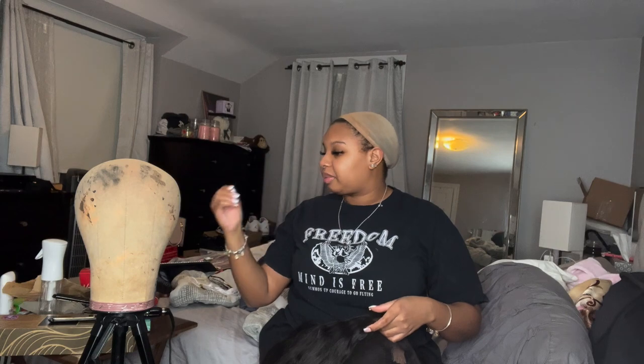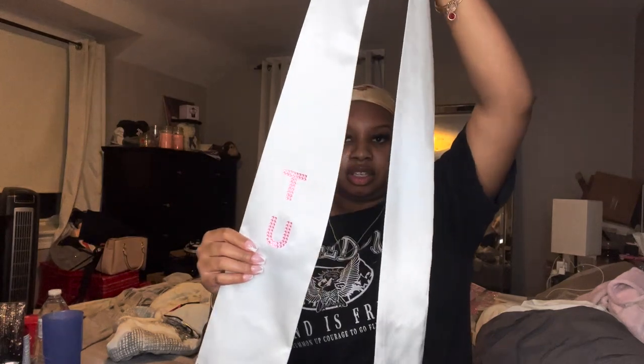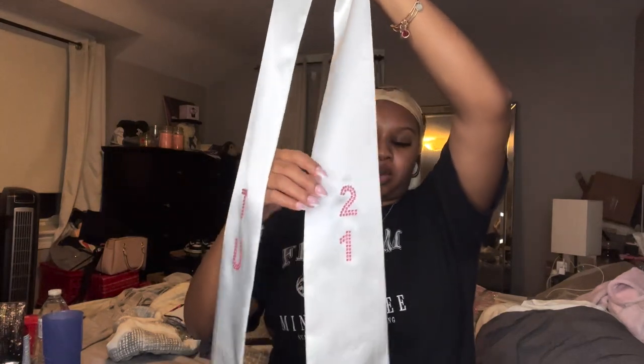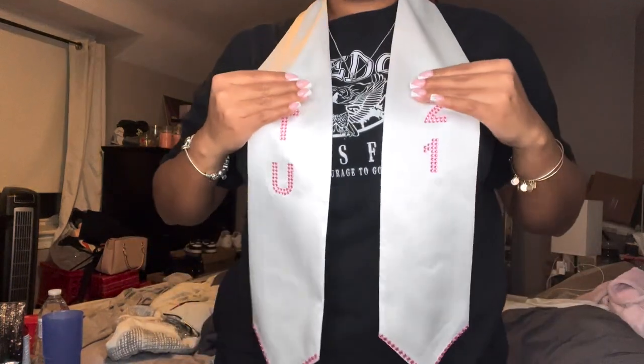It is currently 11:55. So now I have to decorate my stole that I chose for myself. Alrighty guys, so this is what I came up with so far. This side says TU, and then it says 21. And then at the bottom, it just has the little pink rhinestones. Yeah, and then I'll just go around like this on me. And yeah, I will see you guys tomorrow morning, okay?